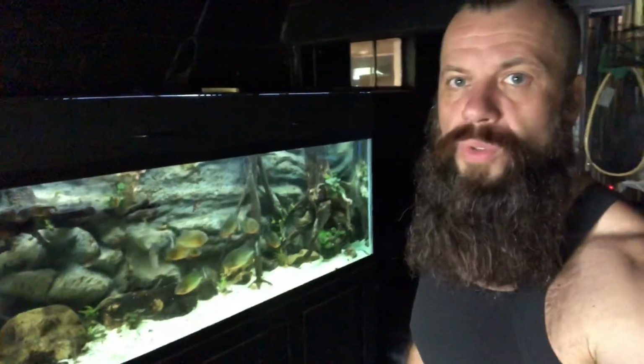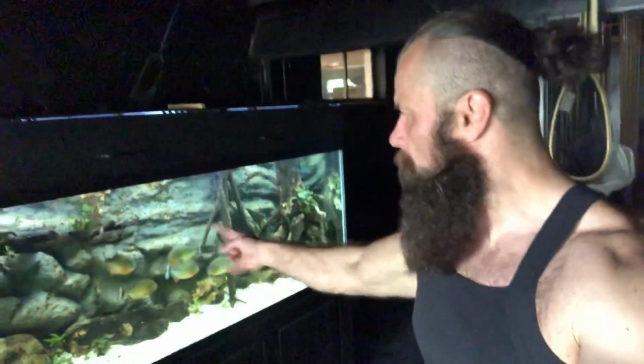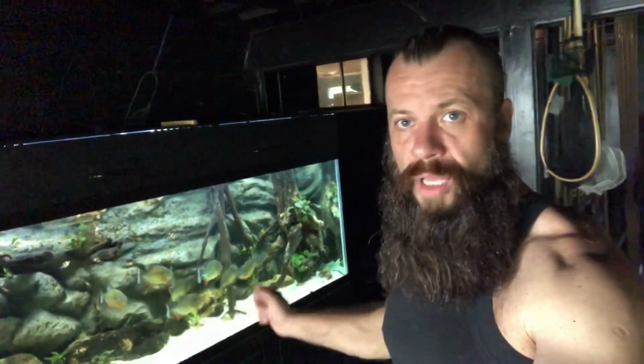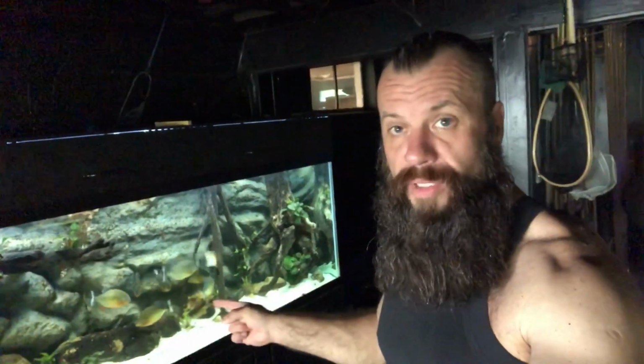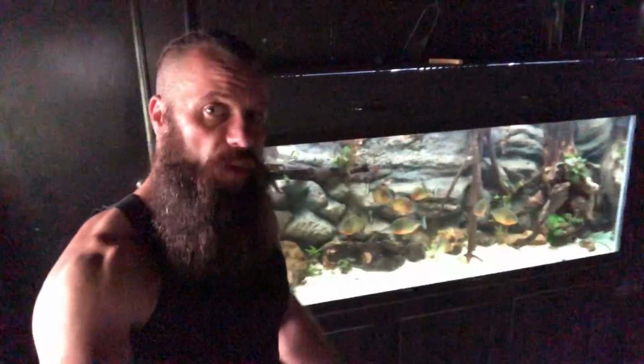So you guys, as you can see, coexistence between two completely different species, even in geographical location, because these two, I believe, do not exist in the same waterways. So once more, as you notice, I am in control of this environment. This is a controlled environment by me, so obviously what goes on in there is up to me. I dictate what goes in, who lives and dies.